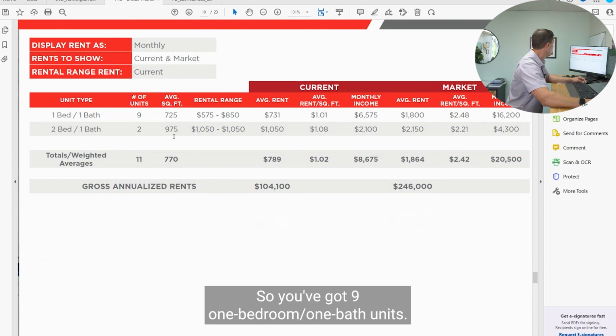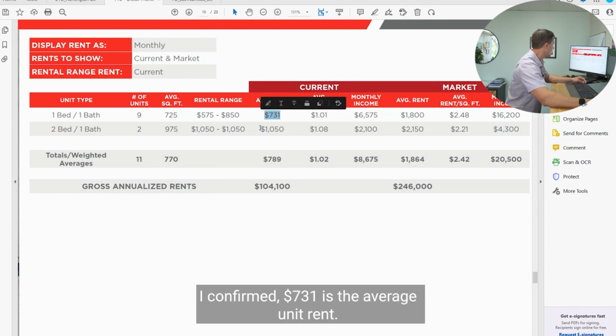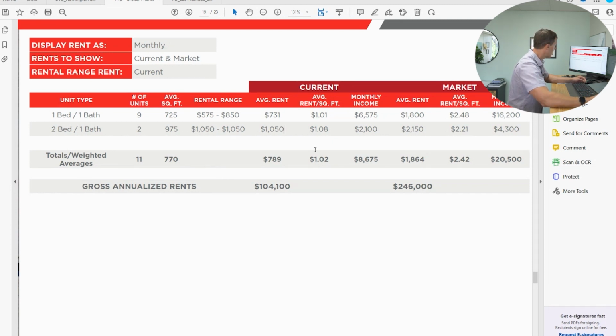Okay, so you've got 9 1-bedroom, 1-bath units. And look at these rents. This is not a typo, I confirmed. So $731 is the average unit rent. I think this is the first time I've ever seen rents that low, ever, in a building. And your 2-bedrooms, $1,050.